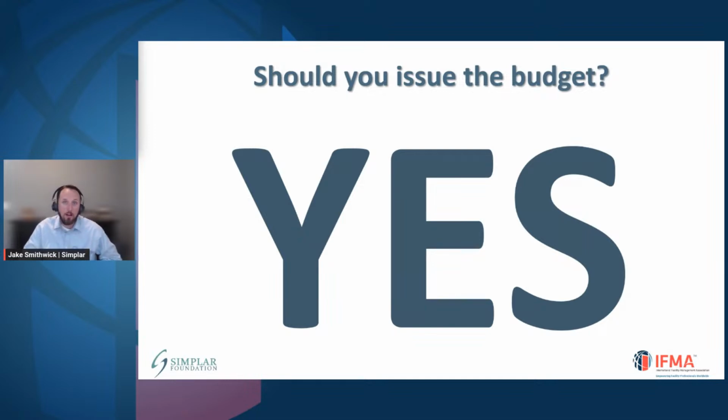Absolutely, without a doubt, 100% include your budget. The reason is that if you are trying to hire an expert vendor, one of the main things they're going to look at, or need to know, is how much money you have available for the project, right? Now, if you have concerns about providing that budget, one of the main concerns is that, well, if I do that, then all the vendors are going to inflate their cost, right?